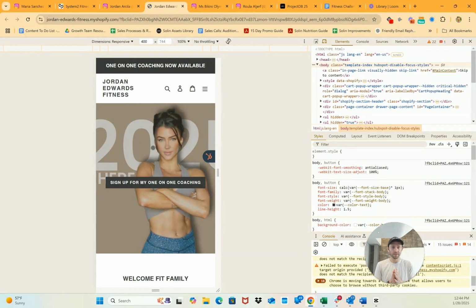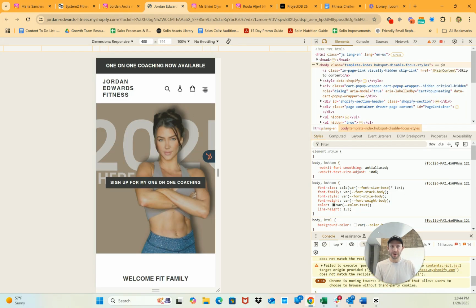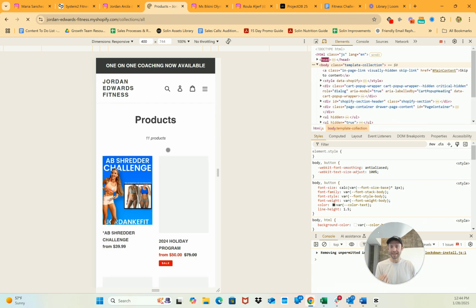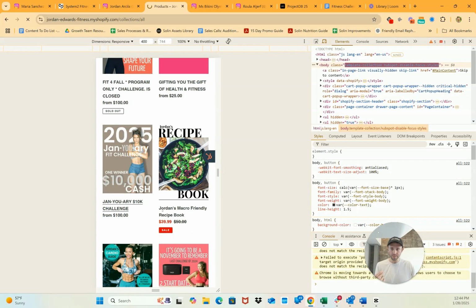So in terms of this page, right, the first thing you want to do if you're driving somebody to a 10K challenge, you want to have that 10K challenge front and center. You want to make it so it's really simple and easy, and there's congruency between what you're saying in your bio here, and what you're saying on your sales page. Now, if you do a little bit of digging, come to programs, I can then find that 10K challenge. It's all the way down here.